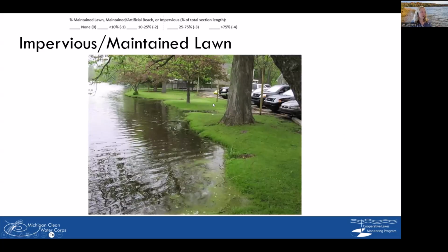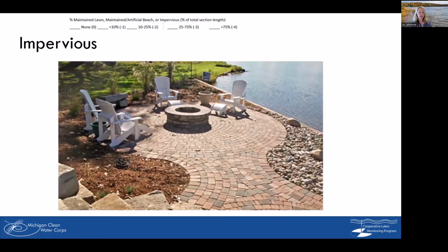Here's maintained lawn with impervious surface right next to it. You've got a parking lot and then lawn. So all of that would count towards your percentage. Here's some impervious surface. Again, you've got landscape pavers right up against each other. So this counts as impervious surface, although the gravel and the wood chips would not. Water can soak into that, but you would count all of this.